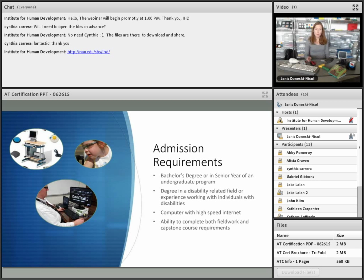Our admission requirements for our program are that you have a bachelor's degree in a field often related to disability. However, that is not a requirement. And then we also accept students into our program during their senior year of an undergraduate program. So for students at Northern Arizona University completing an undergraduate degree in special education, they can choose to start their graduate certificate in AT prior to graduation.